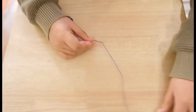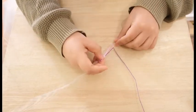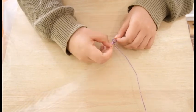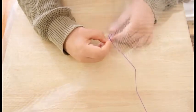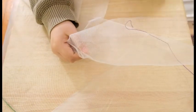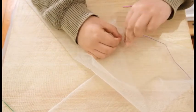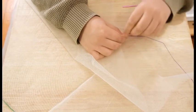Okay, and now that I'm here, at the end of this, I'm just gonna go in once more. And here. And now that it's on the back side, I will make a knot here. Oh, excuse me. I'm here, and I'll just make a quick knot like that. Now it's secure. So let's see what we have so far.